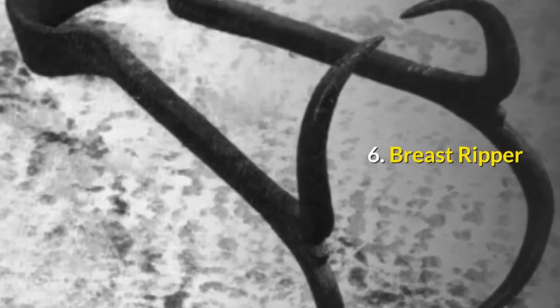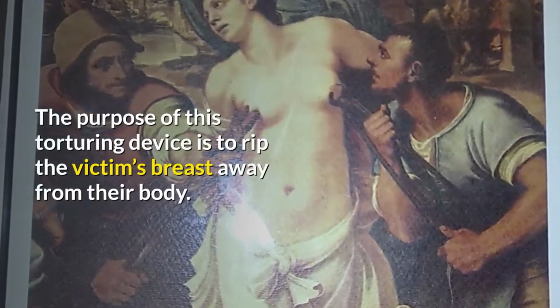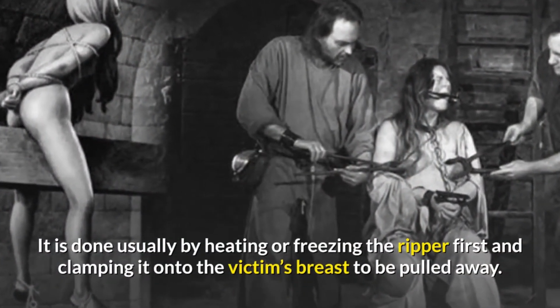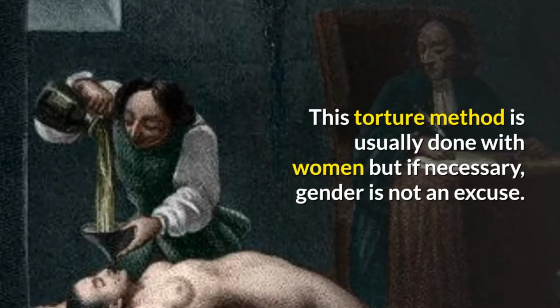6. Breast ripper. This instrument comes from medieval Germany. The purpose of this torturing device is to rip the victim's breast away from their body. It is usually done by heating or freezing the ripper first and clamping it onto the victim's breast to be pulled away. This torture method is usually done with women, but if necessary, gender is not an excuse.